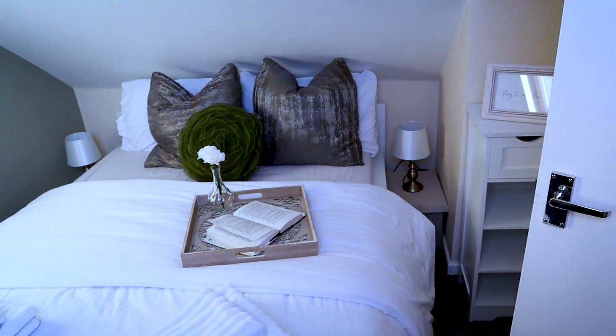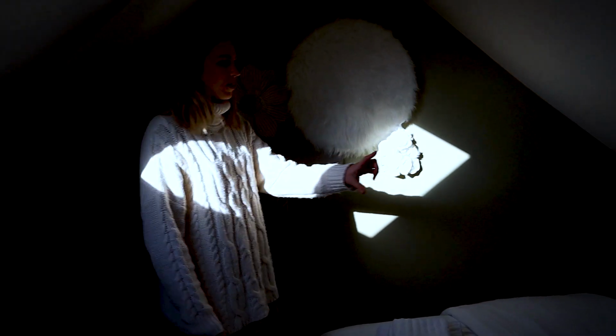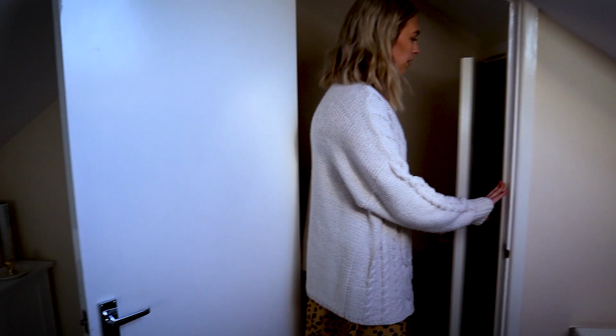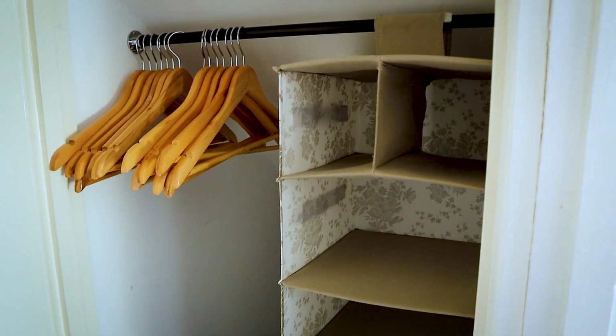Brilliant. And yeah, here's the bed. Obviously we've got 2 boxes either side to add a bit more storage for the guests, because we couldn't fit a wardrobe in here. Okay. And what we've done in this cupboard here, this was just an unusable cupboard before, but we've added a curtain rail in there, so that acts as the wardrobe for the guests.